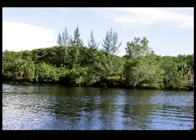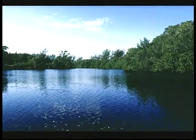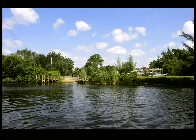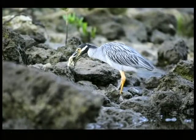We have now reached the confluence of the Gordon River and the Golden Gate Canal. If we turned right, we would go down the river to Naples Bay by Tin City. However, we're going to make a left turn and go up the canal to see additional aspects of our ecosystem. The development on the right is called River Reach, a private development with its own boat launch. You will again note the riprap system of riverbank protection. Notice the yellow-crowned night heron with his favorite food, a crab.